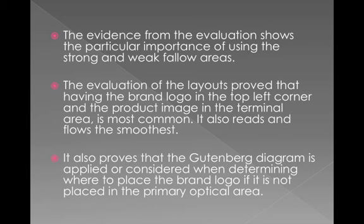The evaluation of the layout proved that having the brand logo in the top left corner and the product image in the terminal area is the most common, and it also reads and flows the smoothest. It also proves that the Gutenberg diagram is applied or considered when determining where to place the brand logo if it is not placed in the primary optical area.